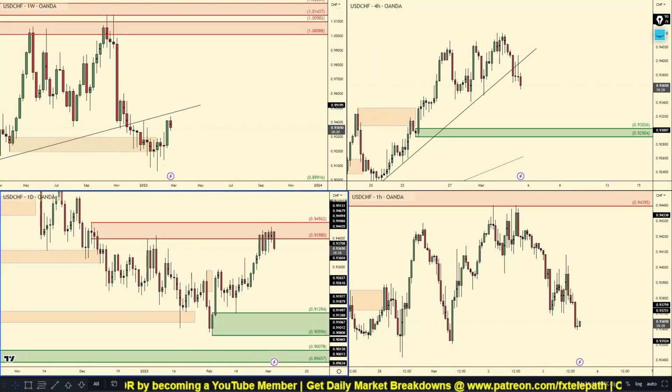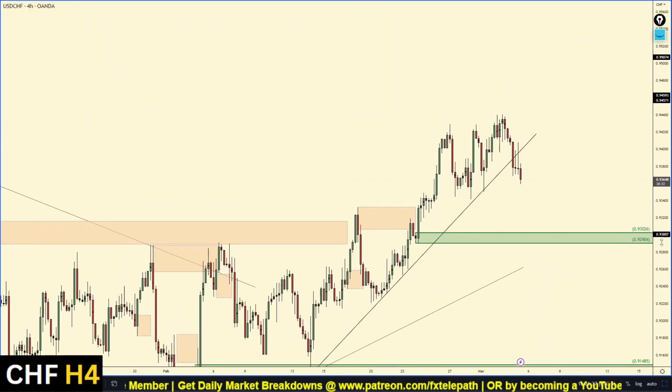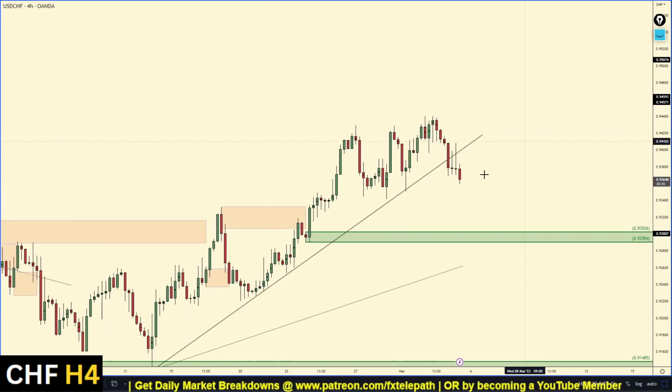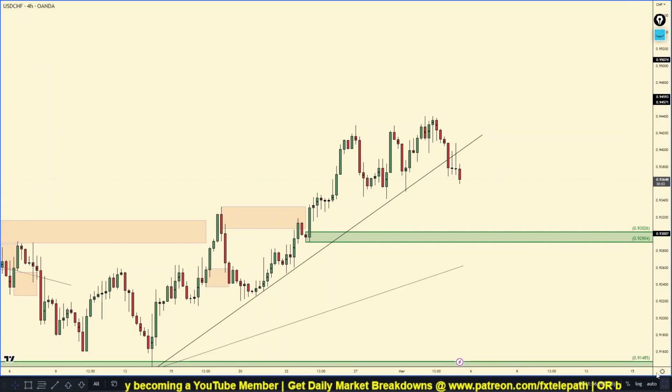USDCHF forecast. The past week, the banks got rid of 558 long contracts and they added 1,388 short contracts. Now, looking at the 4-hour chart, we had a very clean, consistent 4-hour uptrend, but very similar to a lot of the other charts, we are losing momentum and we are actually breaking below the 4-hour trend line. So to me, it looks like we could be starting a new 4-hour downtrend, or at least be going sideways for a while since we have broken that 4-hour uptrend.